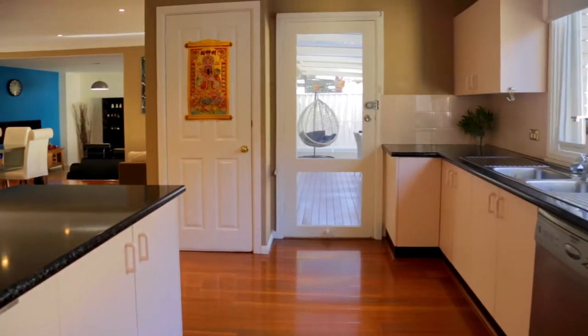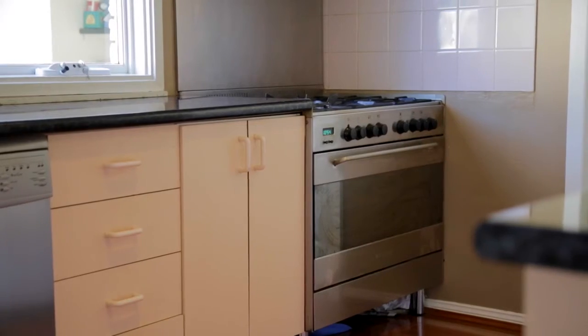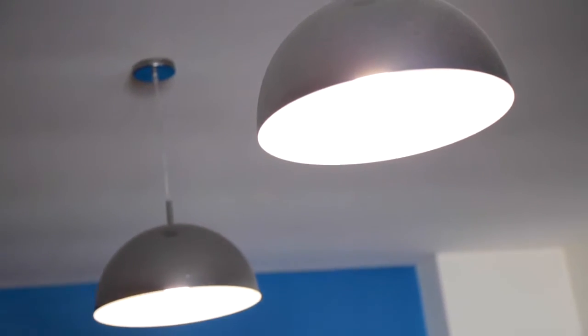As you enter the kitchen, you'll find you'll have plenty of bench space and a large conventional stainless steel oven and gas stove top. Any family chef will be happy here.